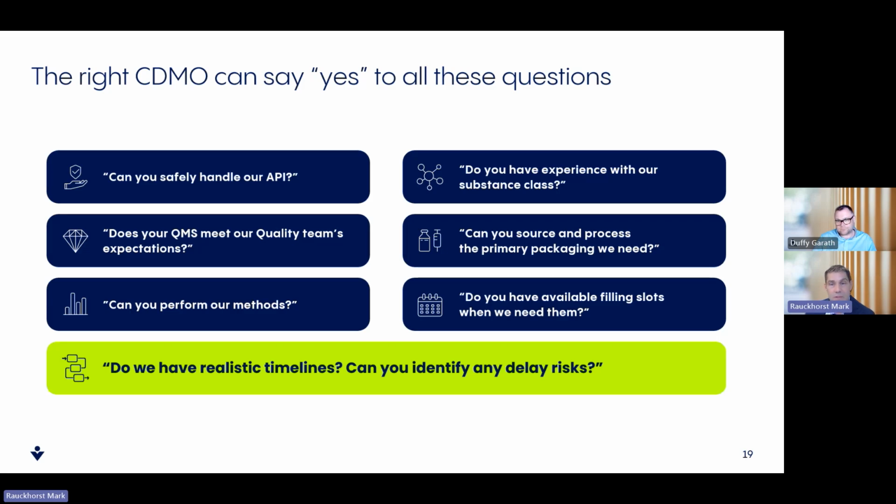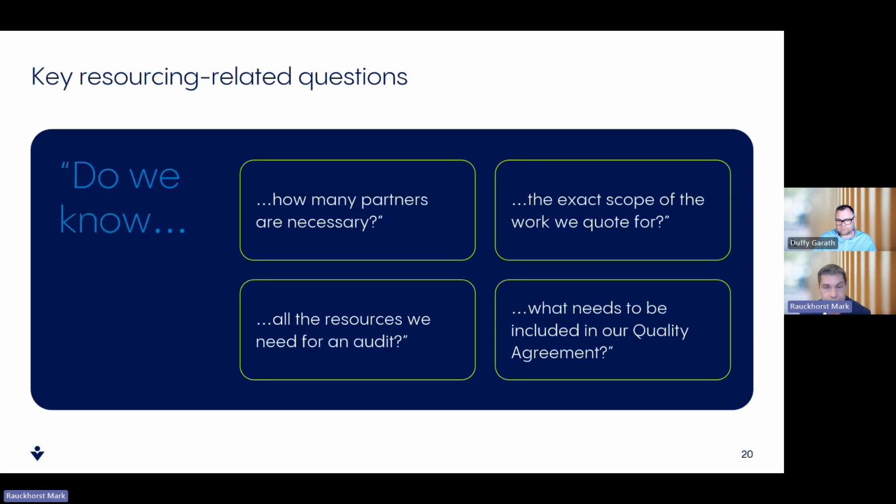Do they have backups? Can they perform your analytical methods? Do they have the instrumentation you need? Things we've spoken about a little bit already. And then ultimately, do the timelines match? Do they have capacity along the timelines that you need to meet? Timelines are always a concern. Lead times and sourcing materials are always critical components.